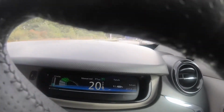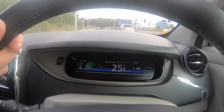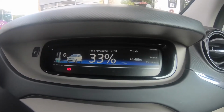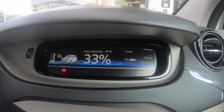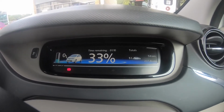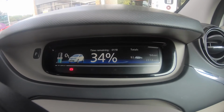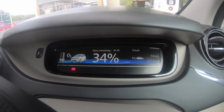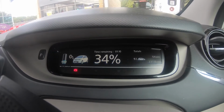There's only one rapid charger for this car at this service area. No one was on it. 33% that went down to. So it's saying an hour and 10, but I'm sure it'll be quicker than that. All the others have been. It is 5:23 now, so we'll see what that says. But I think I'd like to get up into the 90s before I leave here.